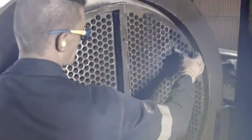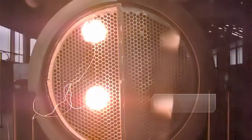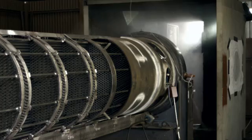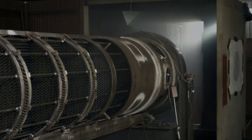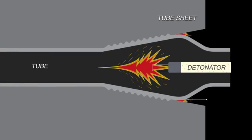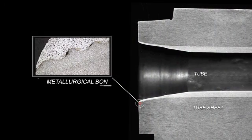Explosive welding can fuse any combination of metals together in ways that are impossible to achieve with thermal welding methods. The explosion occurs at a velocity of 8,000 meters per second and can hardly be seen with the naked eye. Once detonated, a small arc is formed, and as the powerful jet and shock wave runs out on the tube, all oxides between the metal layers are removed. The result is a true metallurgical bond that requires no post-weld heat treatment.